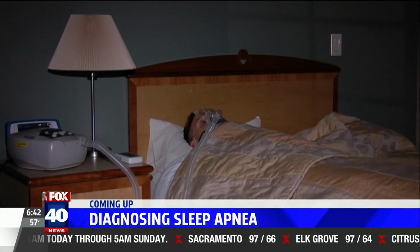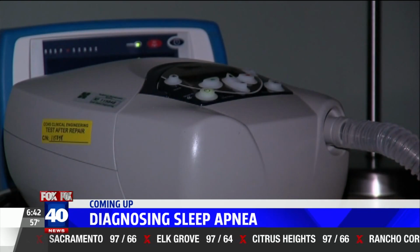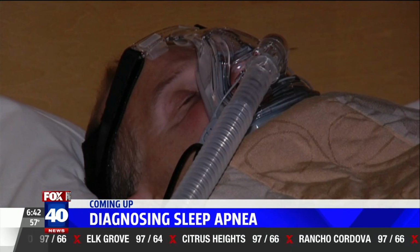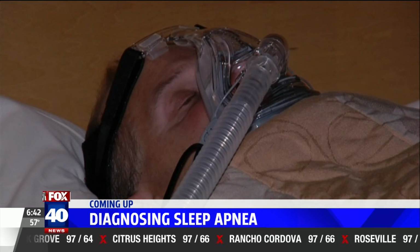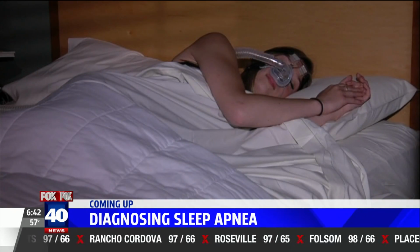And diagnosing sleep apnea, for many it goes undetected for years. But if you wake up feeling tired after a night of tossing and turning, suffer no more. The at-home test you can take to determine if you might have sleep apnea.